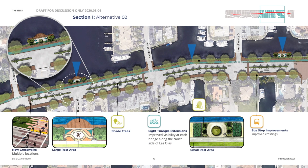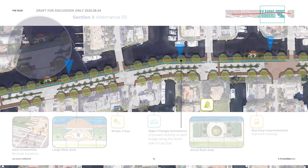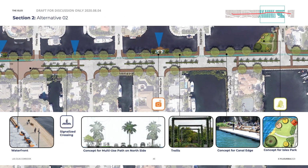Numerous safety improvements will take place in each alternative, such as new crossing locations and site triangle extensions that must be coordinated with rest areas and bus stop improvements to provide a direct and convenient walking experience. A new signalized intersection at Fiesta Way and Coral Way will facilitate access to the waterfront and should be timed to encourage safer travel speeds.